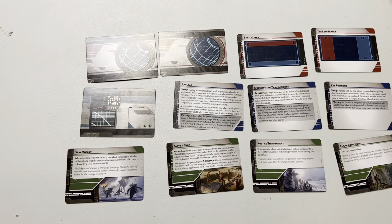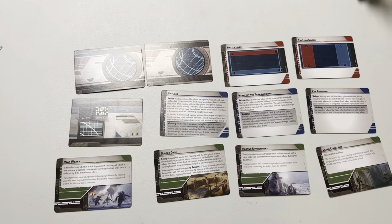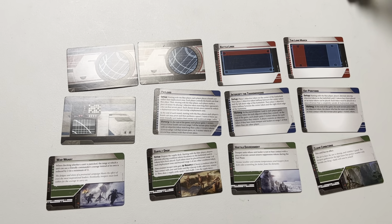We'll go set it up, show you the map, show you the deployment zone, get started, have some fun. Maybe we'll show you what we're giving away too, but we'll see what happens. Yeah, I didn't bring any guns, so we'll show you at that point.